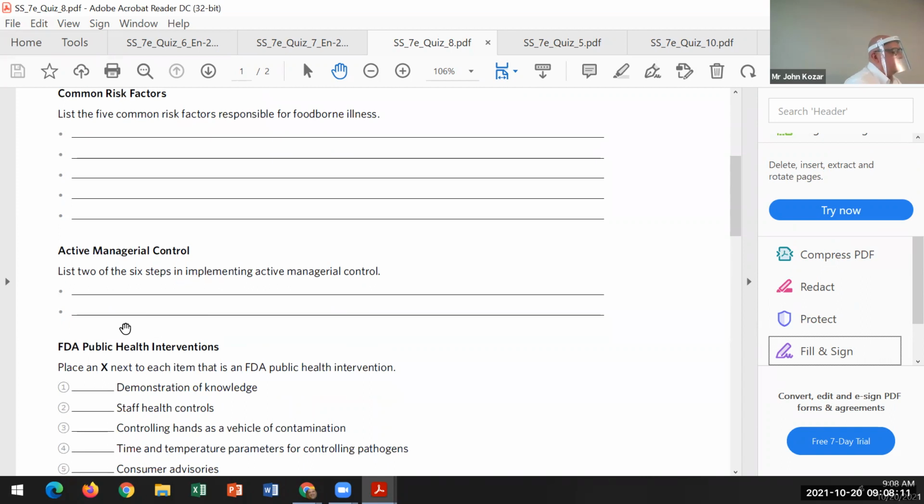So list two of the six steps in implementing active managerial control. So we read these off. The first, these are in order. Identifying risk, monitor your critical activities, take corrective action, management oversight, training, actually these are not in order, train your employees, and then reevaluate the system periodically.